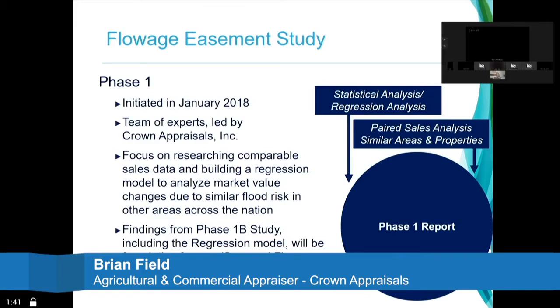Jeff Berg and I at Crown Appraisals, we're the local connection, and then we brought in Tim and Doug Hodge from Michigan. Doug is an appraiser that we have known for many, many years, who specializes in unique projects such as this, and his son Tim is an economist with Oakland University in Michigan. So we gathered a whole bunch of data all around the country to try to nail down what this flowage easement, what its impact should be on the market. So we looked at several different areas around the country.